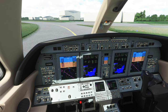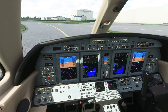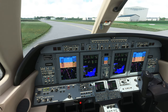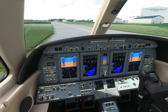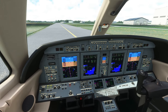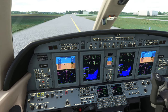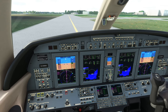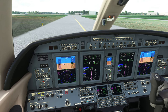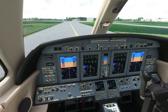I decided to just take a slow taxi today, really just to kind of get myself fully in the mood to do this flight. As I mentioned before, I guess I lost a little bit of motivation to fly the CJ4 nowadays. But should be exciting times coming up.